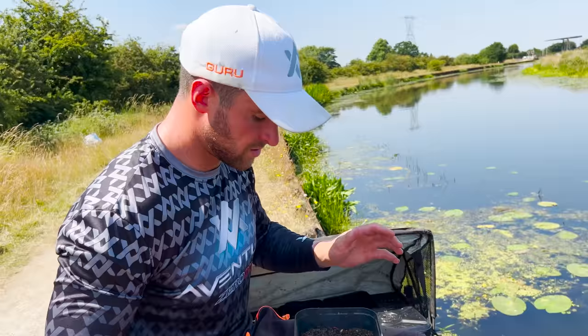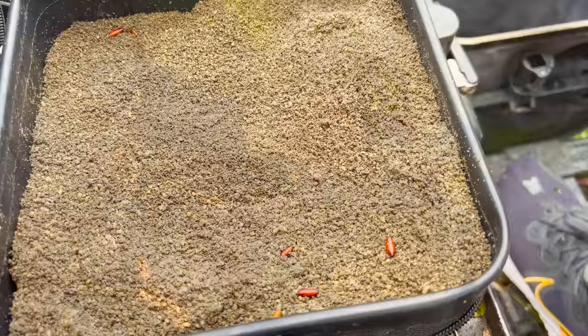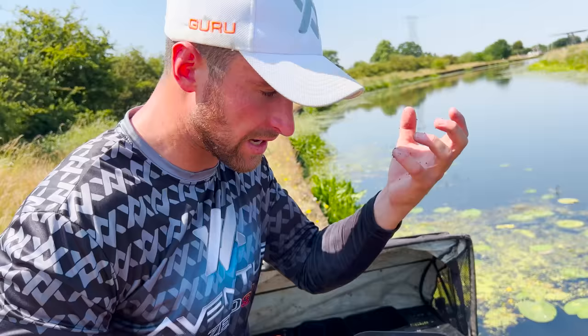There's a mixture of ground bait, which is sweet marine. Mixed quite damp. Nice and heavy, so when it gets to the bottom, it's going to go... Right, I've got about 100 mil of casters and about 200 mil of finely chopped worms. Why have you chopped them so fine?